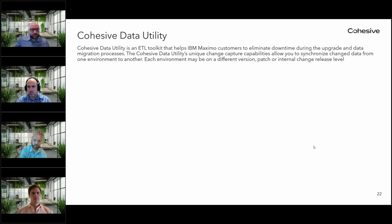I'm going to talk a little bit about the Cohesive Data Utility, which we also refer to as the CDU. This is a toolkit that has been used on some of the largest implementations of Maximo globally to date, and it's becoming a core piece of our upgrade methodology within Cohesive to assist clients in moving to MAS, but also with any other technical challenges and upgrades where downtime is a concern and you're looking for that seamless upgrade experience that we discussed on previous slides.